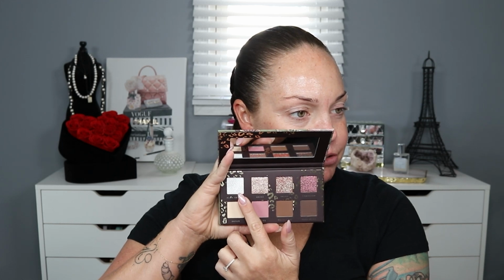I'm looking at the shade, what is it, Unica? That one I think I could get away with on a daily. The other shades are a little bit deeper, and then the white shade has like a pinky tone to it. So I'm like, I don't know about that, but I'm gonna go ahead, swatch these, see what they look like. There's 4 shimmers, 4 matte shades, cream, pink, and browns.